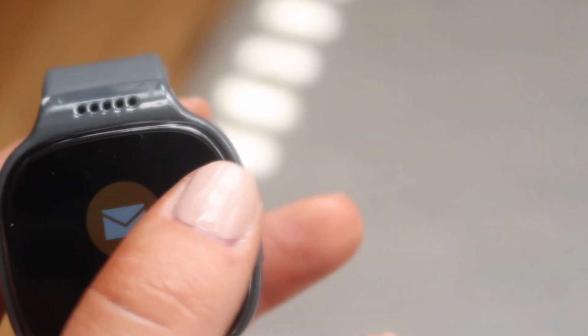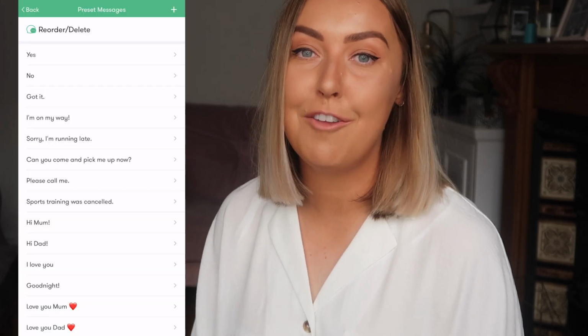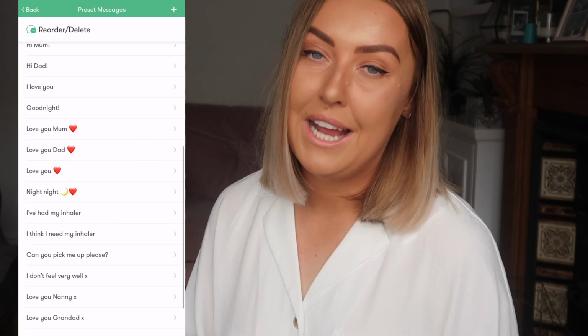Now what's great about the Sky Spacetalk watch is that actually it's not really controlled by the children as much as they probably think it is. It's actually all controlled by myself on an app on my phone. So I add in the contacts that I want Harrison to have access to. You can't just tap away whatever he wants. He just has access to a list of preset messages that I've put in. It's set with standard ones, but then you can also add in your own.